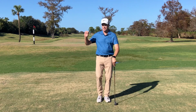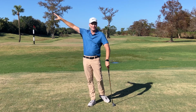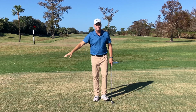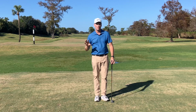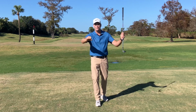But the other miss is the one that gets rocketed into the trees on the other side of the green, or into the water, or another bunker on the other side of the green. And this is the one that people don't understand, and they think it comes from something completely opposite or foreign, but I'm here to tell you that it's the same swing fault.